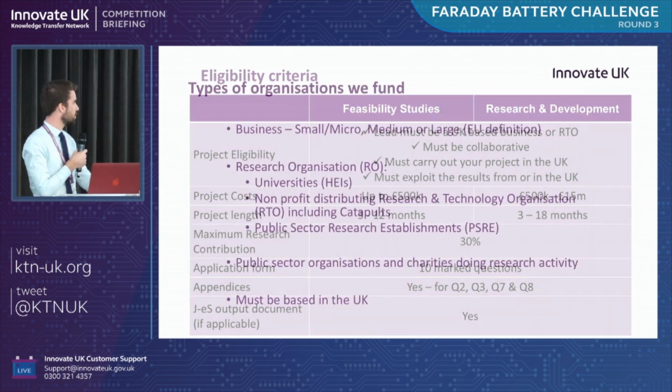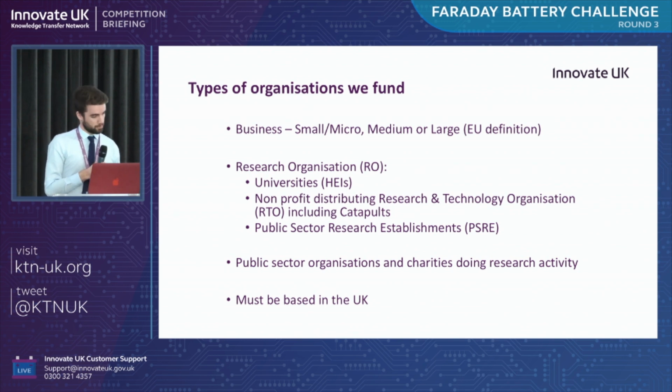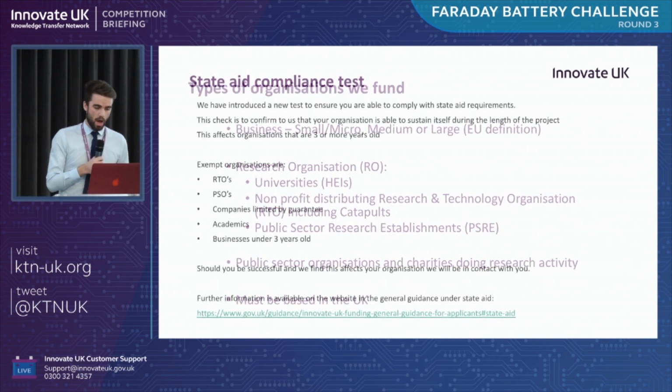On the screen now, you'll see the type of organisations that Innovate UK funds. Primarily we fund businesses, but we also fund research organisations. That includes universities, and so on. We also support public sector organisations, but the main factor is that they all must be based within the UK. And as I said earlier on, the lead for this competition must be a UK business or RTO.